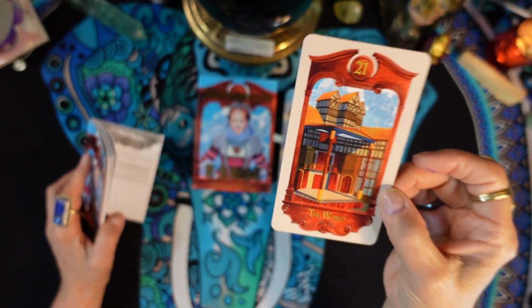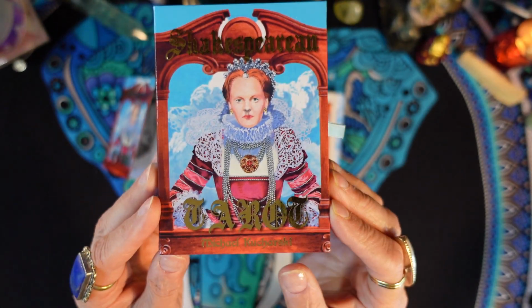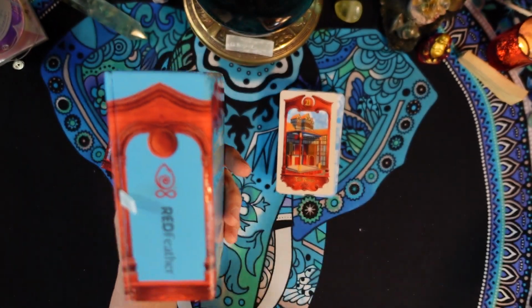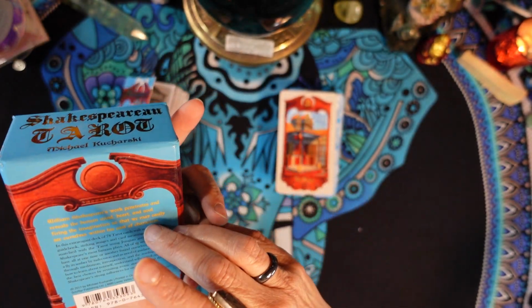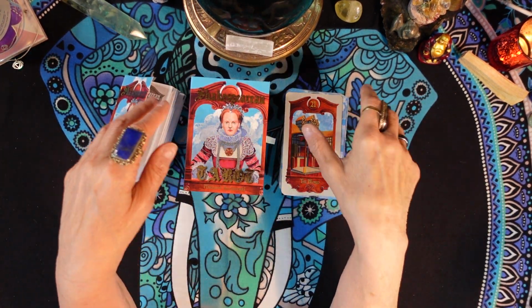Okay, so that, friends, is my review of the Shakespearean Tarot by Michael Kucharski. It is published by Red Feather Publishing, and it's a 2017 deck, $24.99 in the US.